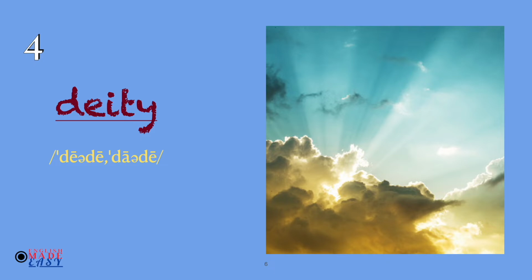In both variations, the letter T takes a D sound as in delta, and the last letter E is a long E. So this word is pronounced as either deity or deity. Again, deity or deity.